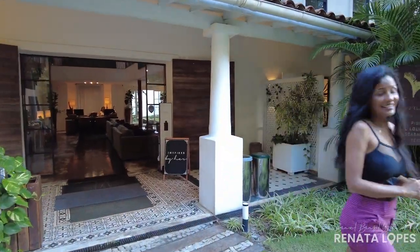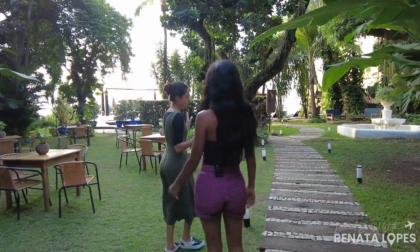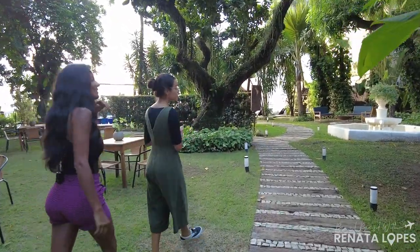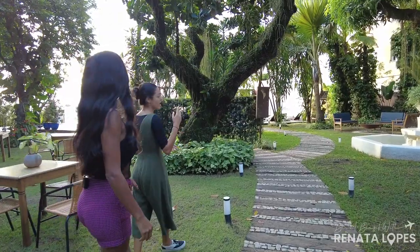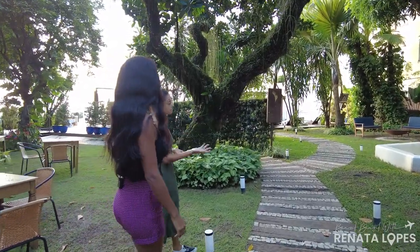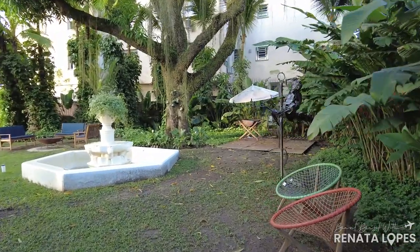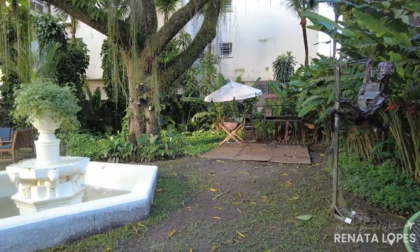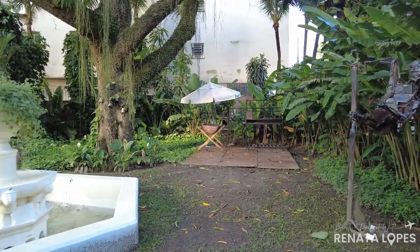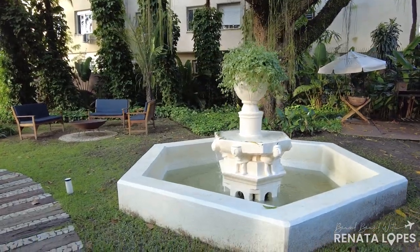Wow, it's really nice. I love it, the place. So this is our external area that goes directly to the pool area. Normally, during the weekends, we have like barbecue, seafood barbecue. So it's a very nice activity that we have for our guests. And this is our pool area. So we have the pool right here in the front and the jacuzzi right at the left.